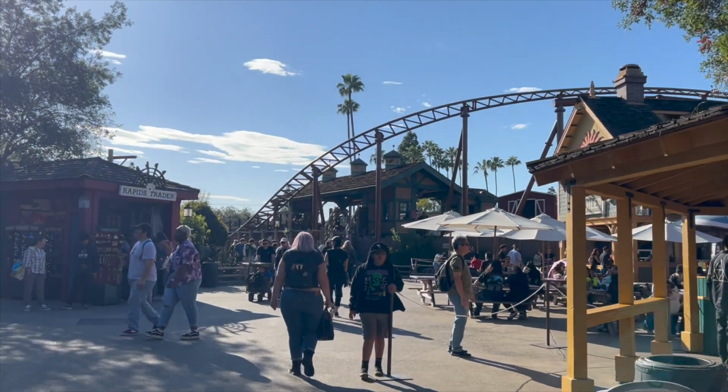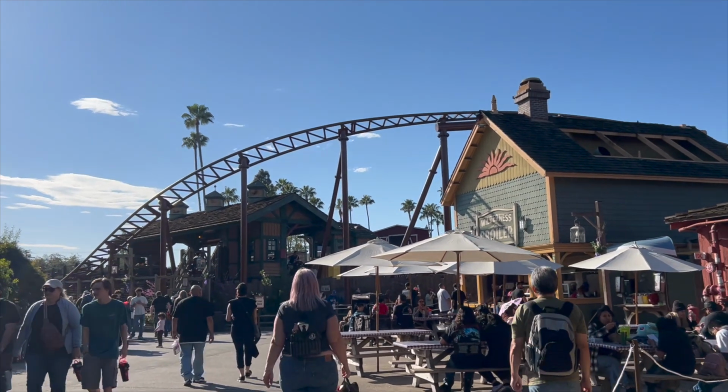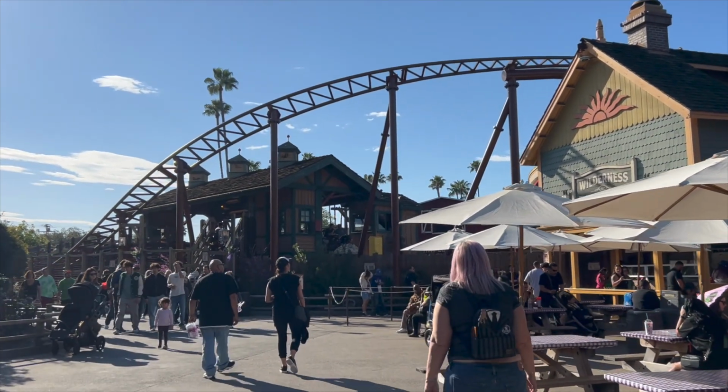The time has come for the third time. We're gonna try and see if we can get on the Pony Express. I see people on the ride. Good news for us.